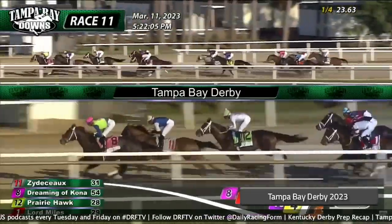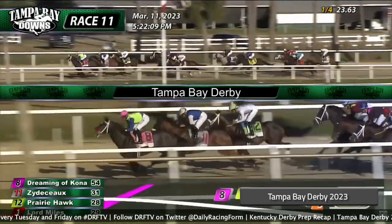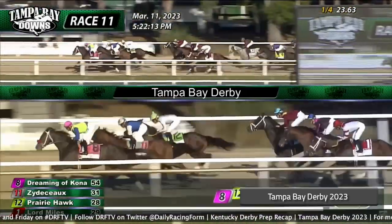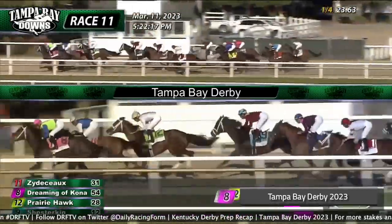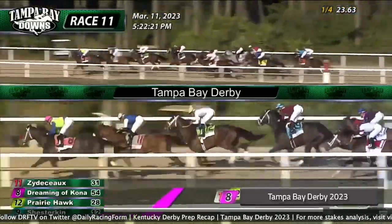Zydeco is trying to make the lead. He is up close with Dreaming of Kona. These are big priced horses that may not want this distance. Prairie Hawk is sitting in a good spot in third after breaking, but we're going to keep a look at Tapit Trice. He's on the outside. He did get forward. There does seem to be a point, however, where he's being hard ridden and maybe not going anywhere right away.